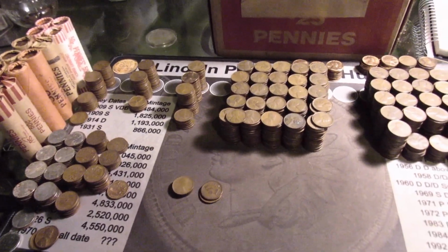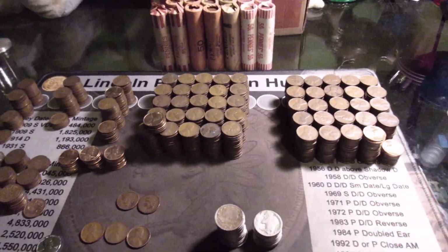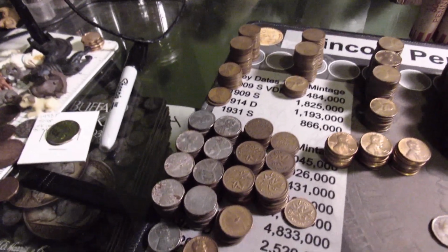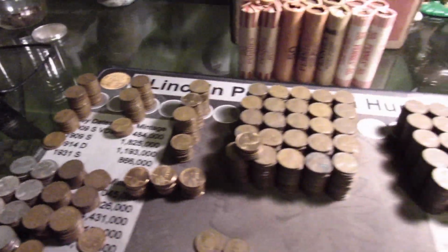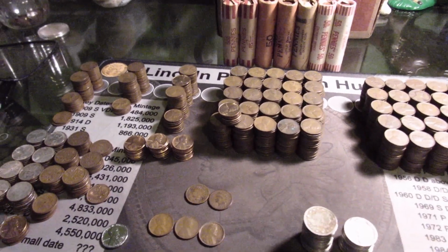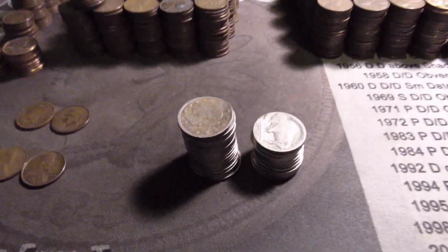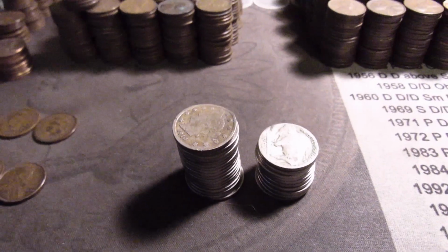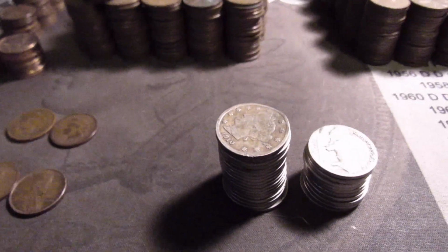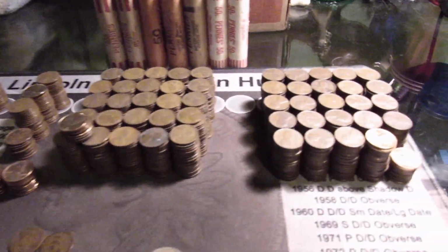I'll be right back. Alright, I counted everything up and holy cow. That is a lot of wheat cents. Including all the steel cents here, with all of them, there's a total of 1,256 wheat cents here. And also, I'm going to include in here what we found originally with the nickels. There's 10 Buffalo nickels and 18 V nickels. And let's get into all these right here.